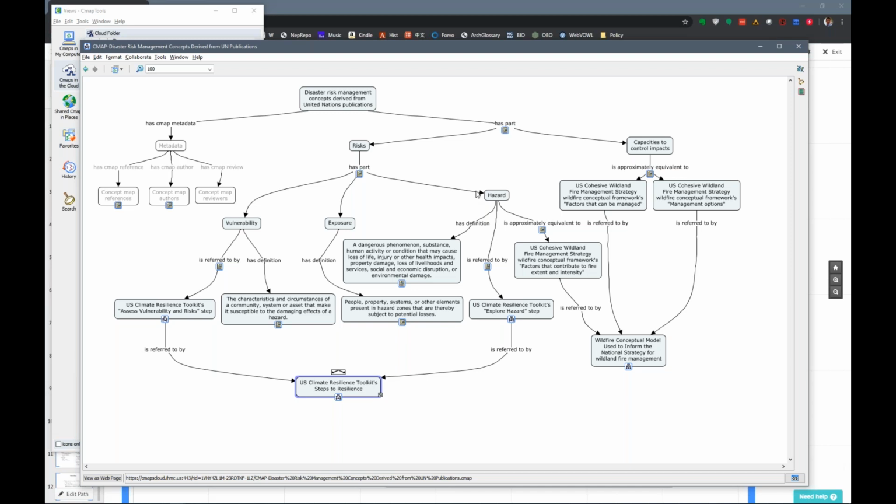and exposure slightly differently. So what this concept map does is we looked at a couple of UN related publications to see how, at least at the global scale, the UN publications tended to talk about these four essential concepts: risks, vulnerability, exposure, and hazard. And for the term hazard, we linked it to how the U.S. Climate Resilience Toolkit, under President Obama's Climate Action Plan, talked about vulnerability versus, I cannot remember the trace here, but this is one framework that we attempted to use to unify the different ways that people talk about vulnerability, risks, exposure, and hazards.